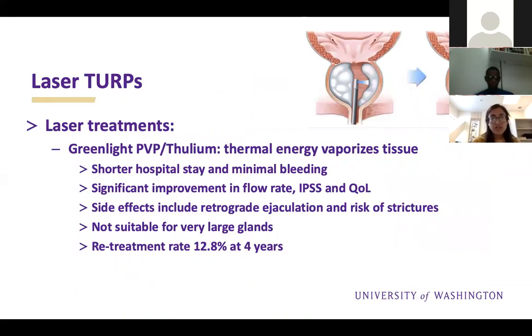One variation on the TURP that I'm a big fan of is the laser TURP, and there are a few different lasers available for this. The green light photovaporization was very popular a few years ago, and I did do that with some good success, but I've pretty much transitioned now to the thulium laser.